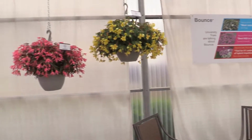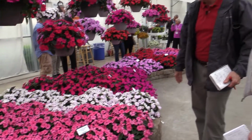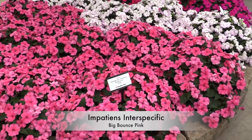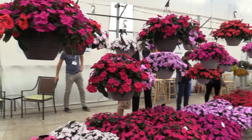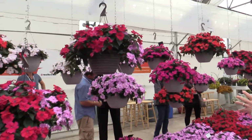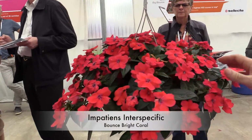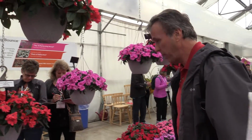We're going to take a look at some Bounce impatiens. Let's do that. Look, Ellen, Jen beat us to them. The new Bounces and Big Bounces. She found Big Bounce, it's the pink. We know the Bounces. These are a nice shade impatiens that'll take a wilt, take a beating, right? They bounce right back up, hence the name. And here's the other new one. That's bright coral. Nice contrast between the deep green foliage and the flower color there.